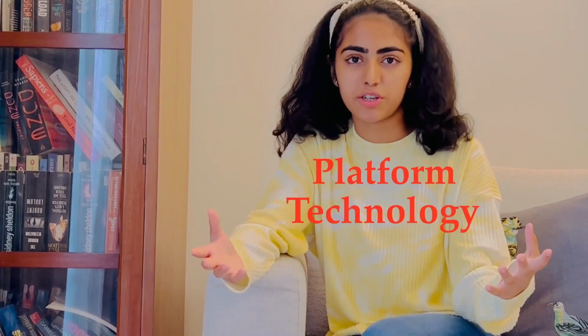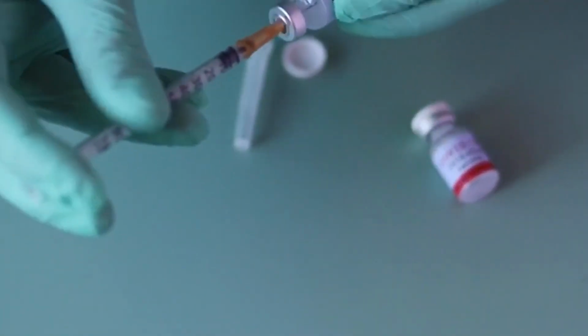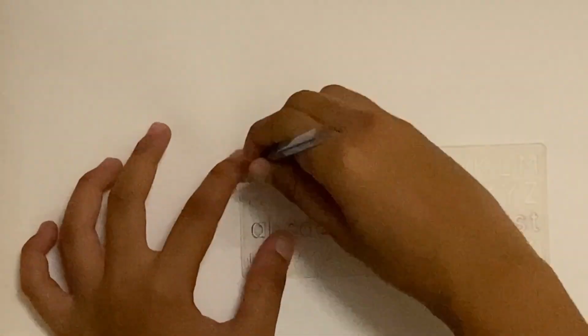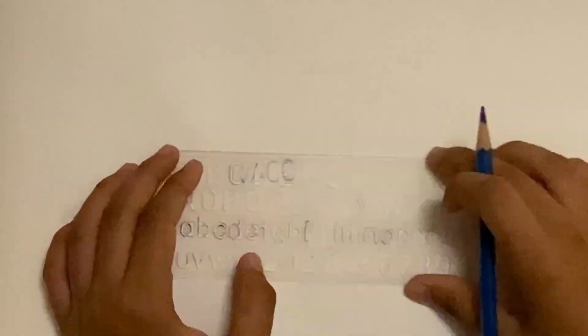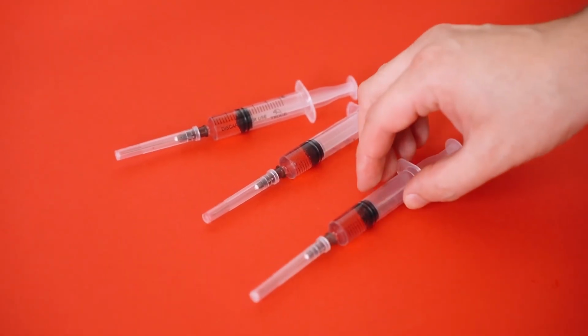During the pandemic, there was actually something amazing happening: the development of new and revolutionary platform technology. Instead of making new vaccines for every virus, platform technology can be used as a template to create multiple vaccines, needing only the genetic sequence. The manufacturing, storage, and dosage can be applied to all vaccines of the same platform. This reduces development time and cost.